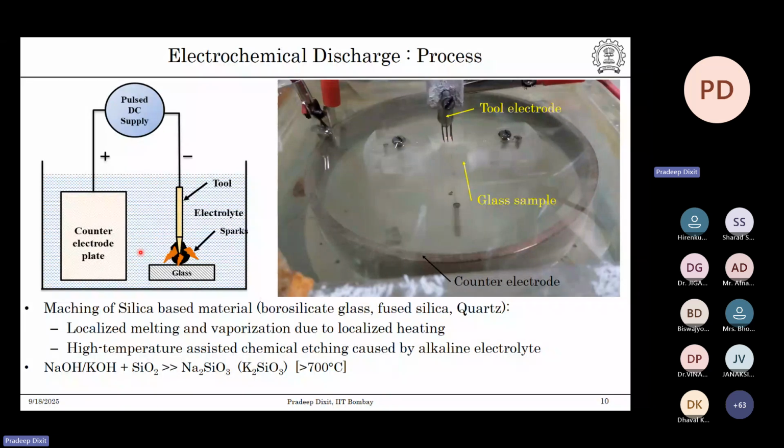Okay, so what happens is that, once you have some kind of, let's say, sodium hydroxide or potassium hydroxide along with water, and when you connect this particular polarity here, the water which is present in the electrolyte will go under electrolysis. H2O is going to break down, it will give you H plus, and H plus is going to come towards the tool, because the tool is going to be negative polarity here. Because this is a negative electron source, H plus is going to convert into H2, basically hydrogen gas bubbles.